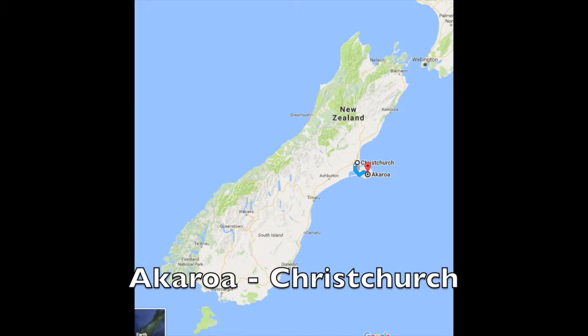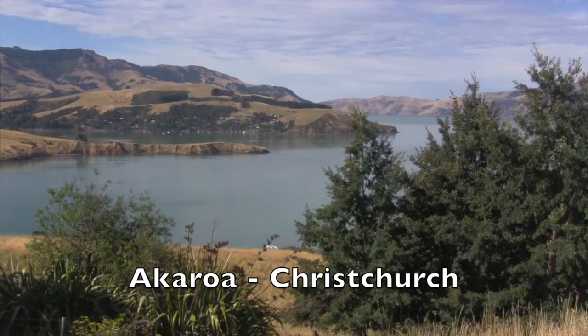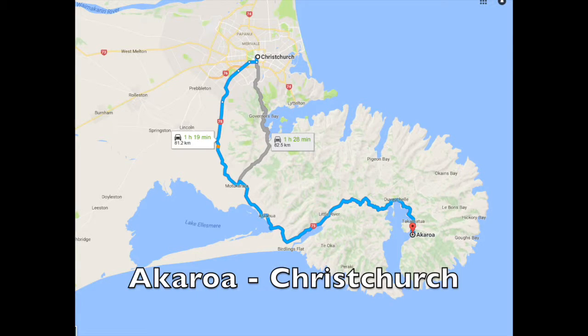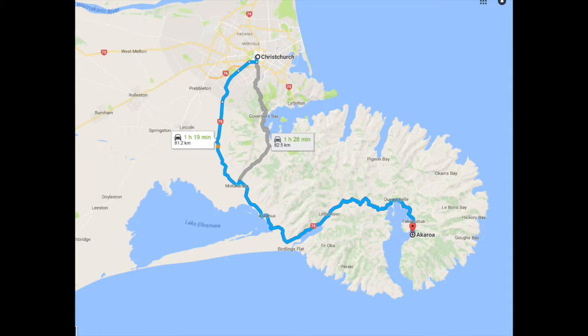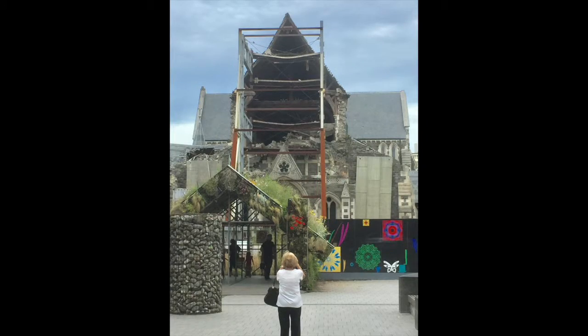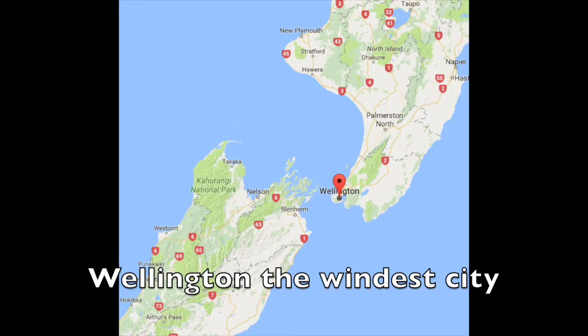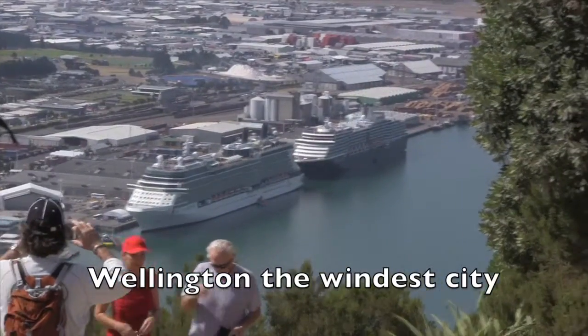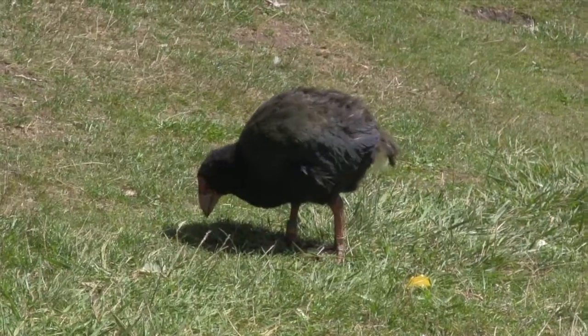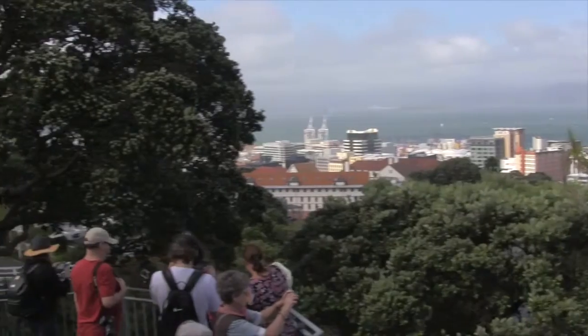The next port of call is Akaroa, with the possibility to go to Christchurch with a bus tour, and there you can see the consequences of the earthquake a few years ago. The following day the port of call is Wellington, the windiest city in the world. There you should definitely visit Zealandia, where they try to preserve the New Zealand nature in different ways. There is a cable car, so you can see the beautiful view over the harbor.